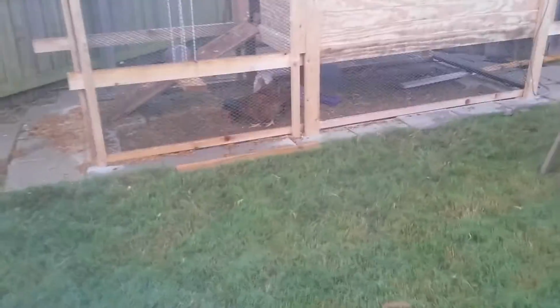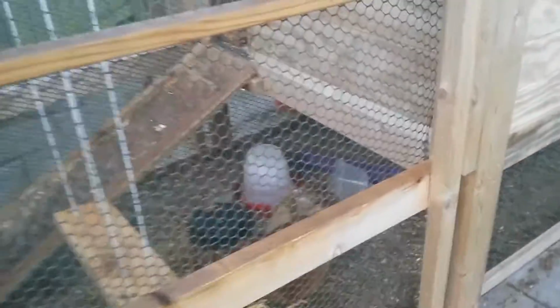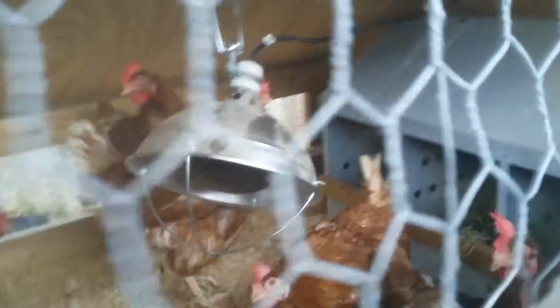So we're going out to check on our new girls. Out here we have Amelia, our big Rhode Island Red. She is in one of our new ex-battery rescue chickens. She's actually the first one to come down the little ladder today, the ramp. I'll go in here and see.